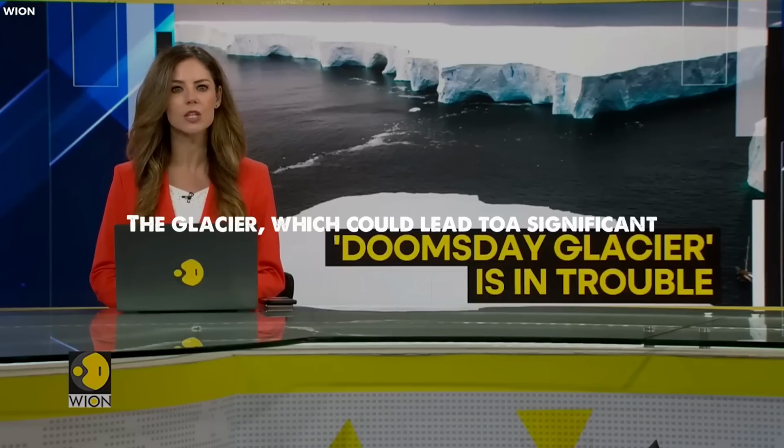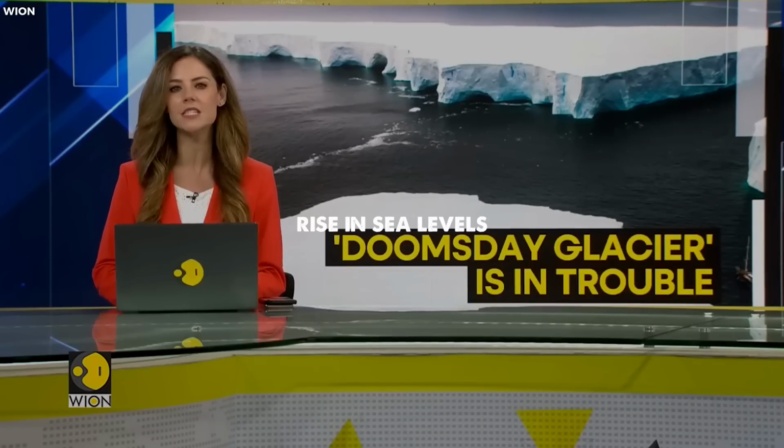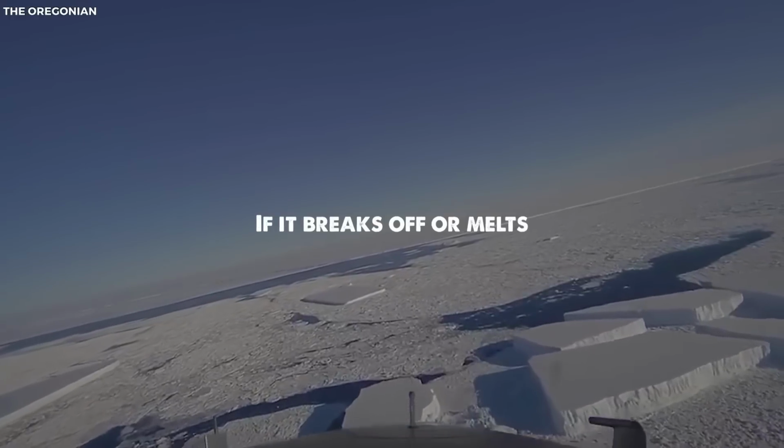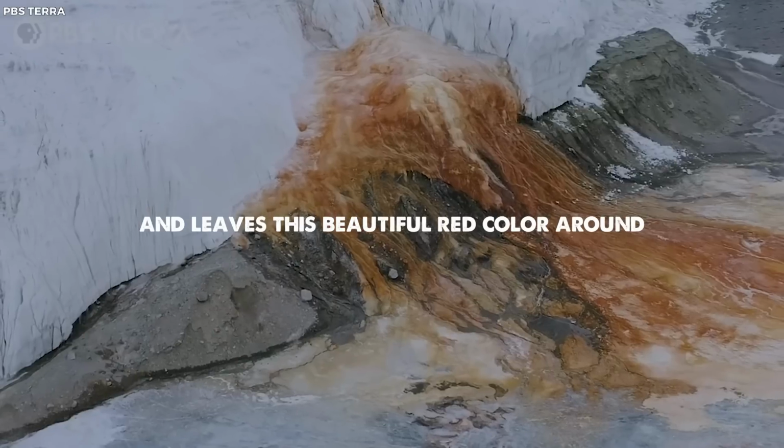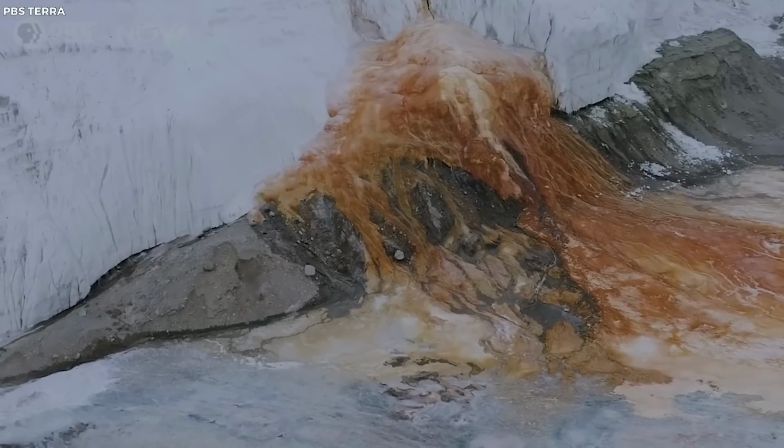The glacier, which could lead to a significant rise in sea levels if it breaks off or melts. As it spends time at the surface, that's when it becomes oxidized and leaves this beautiful red color around.